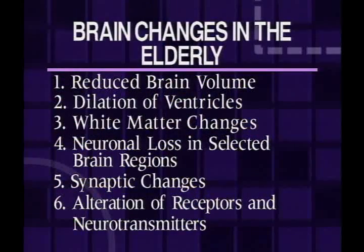But first, let's talk about brain changes in the older person. Does our brain shrivel up as we grow older? Are we doomed to dementia over the age of 65? The answer is no. When you look at the science associated with aging in the brain, what you realize is, although brain volumes are slightly reduced, 10% or so, as we grow older, there is not massive atrophy of the brain.